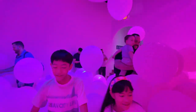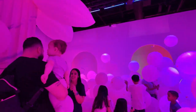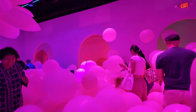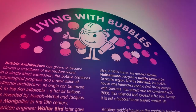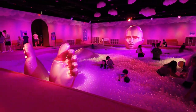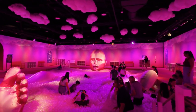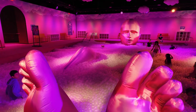I'm seeing all these, all the kids. Giant Vulcan. That's pretty cool. Yep. Oh, I just noticed there's a guy here. He's like on his jacuzzi, swimming in his bubbles.